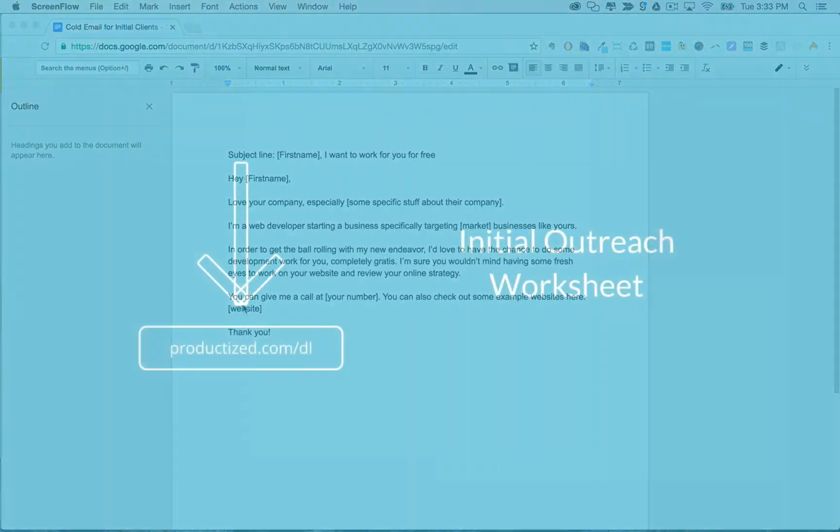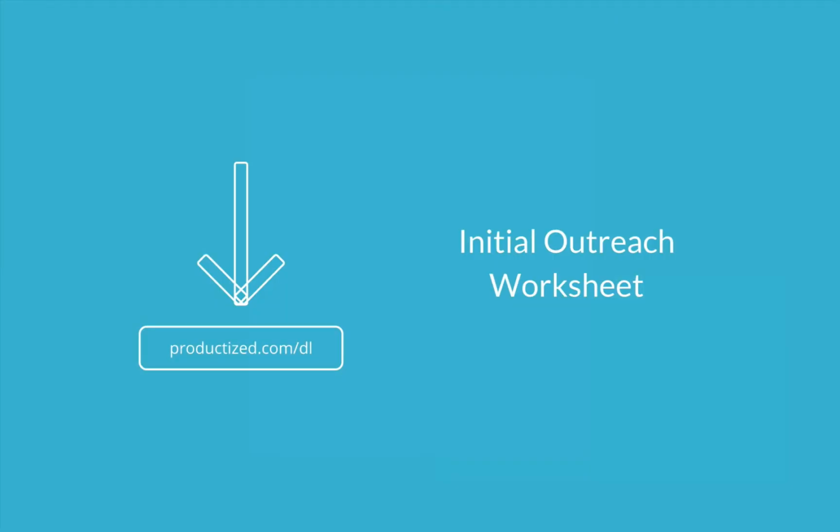And if you have any websites that you can show them, you can include them right here. Now, along with the template for the cold email for initial clients, you should also download the initial outreach worksheet and fill that out. And again, you can get that on productized.com/DL.